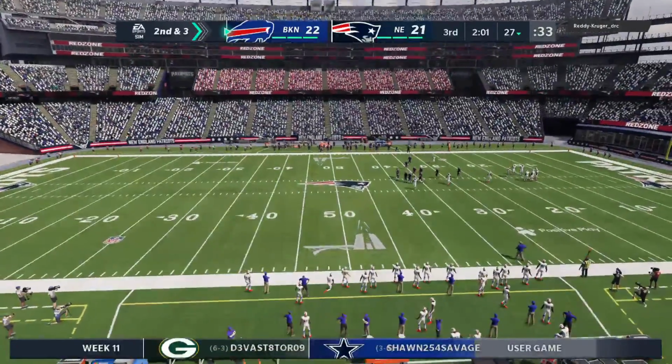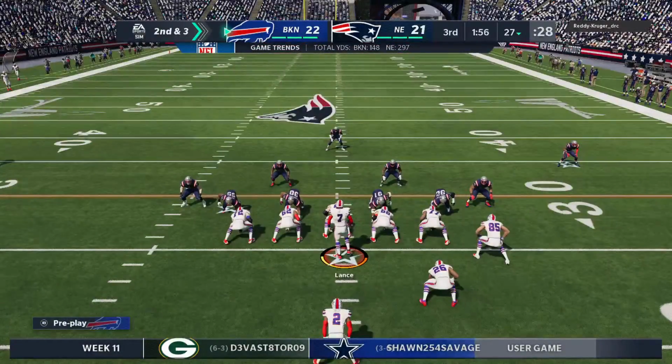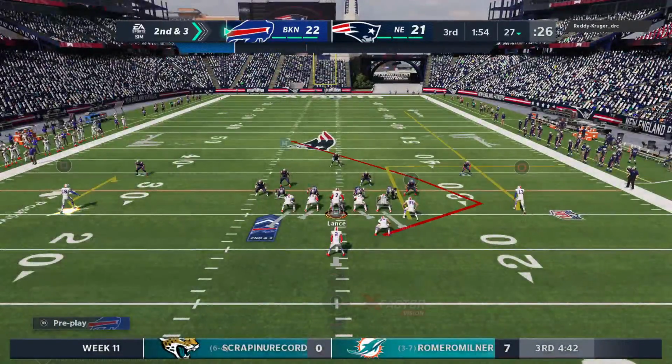Decided to hand it off that time on the run-pass option. Appeared to be an easy decision. Just gave it inside. Nice, steady gain.